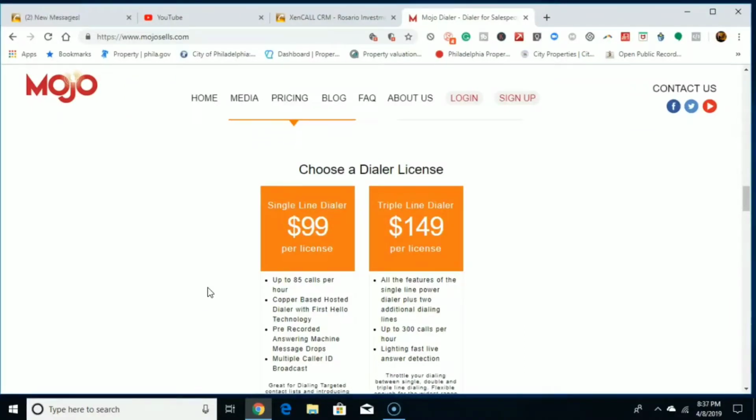Now, if you have a small list, then you can hand dial or use a single line dialer. But what I recommend is using a triple line dialer if you have a lot of leads to get through, right? If you have a big list like me, I have over 4,000 names I have to get through. So there's no way I'm going to be able to get through all those leads if I'm hand dialing or using a single line dialer.